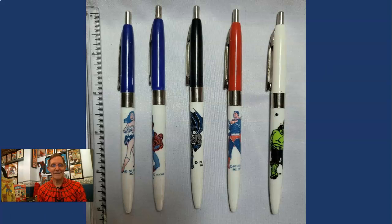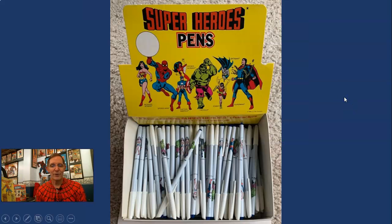Various pens started coming out in massive quantities around 1978. These were the click style pens. You see Spider-Man is the second one from the left. And you could find them in the stores in beautiful display boxes like this one. These are the stick style pens. You didn't need to click them. You just take the cap off and start writing.